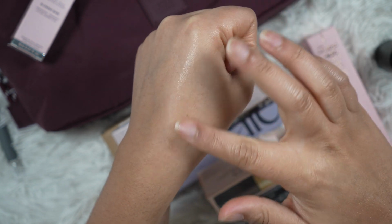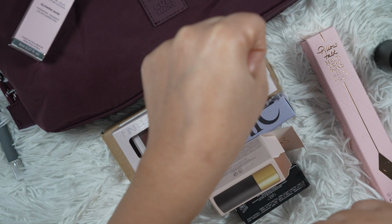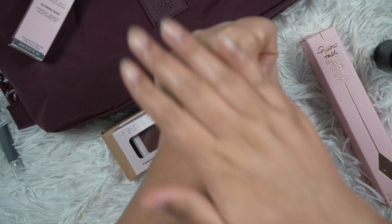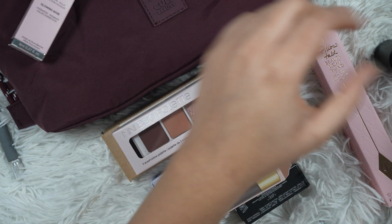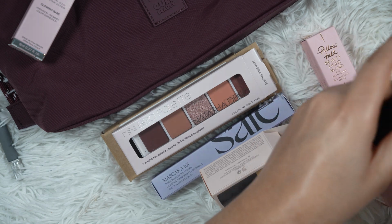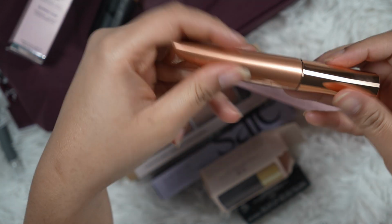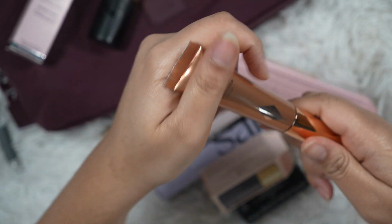But it's just gone on really nicely. There's no shimmer as such. And it's just nice and reflective. I think that'd be lovely for the summer. I like that. 2.5ml. And then you've got the Pillow Talk. So this is a full-size product. You've got Charlotte Tilbury Beauty Light Wand in Pillow Talk Medium.